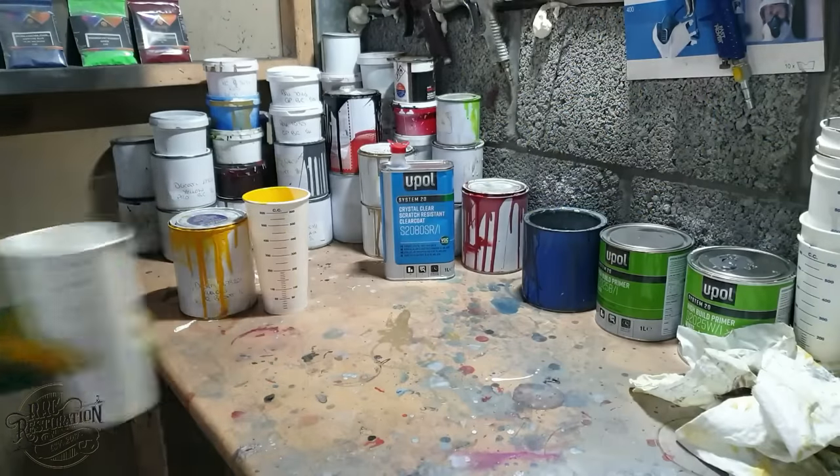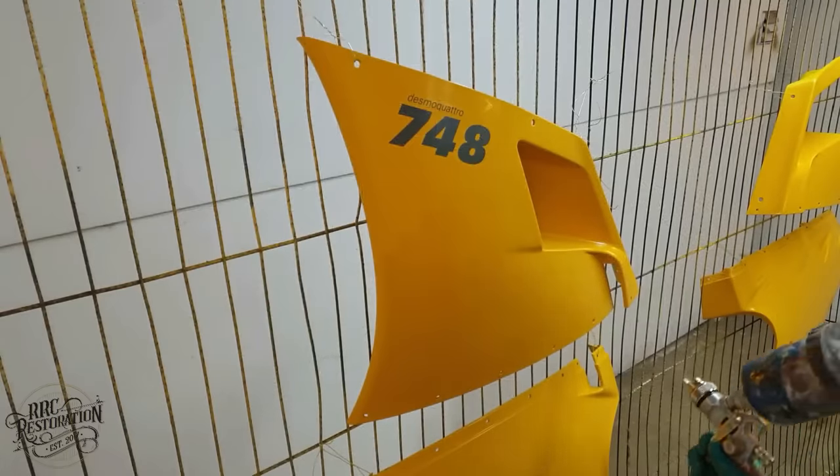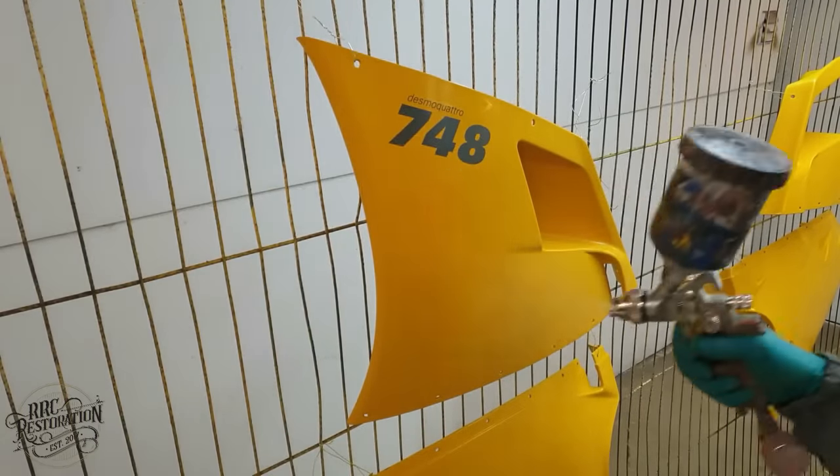I'm clear coating all of the panels except the tail unit at the moment, as I've a bit more work to do on it before clearing.